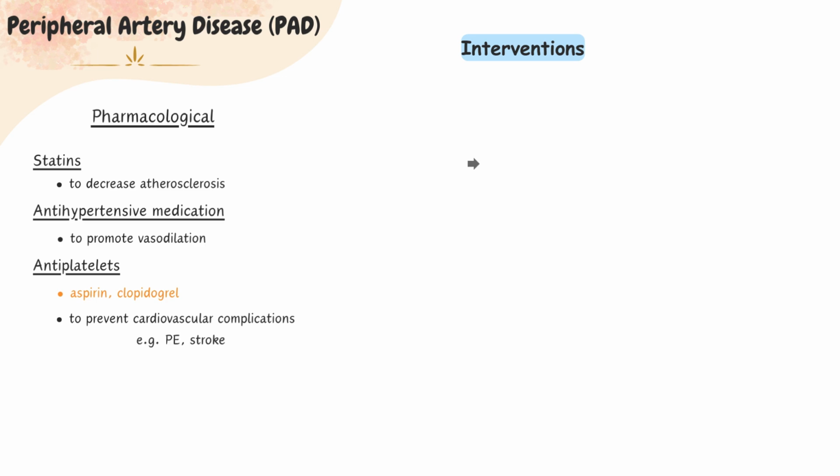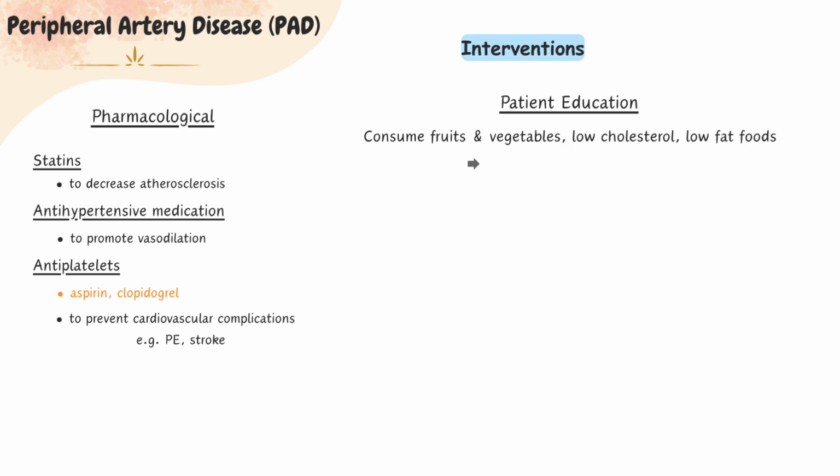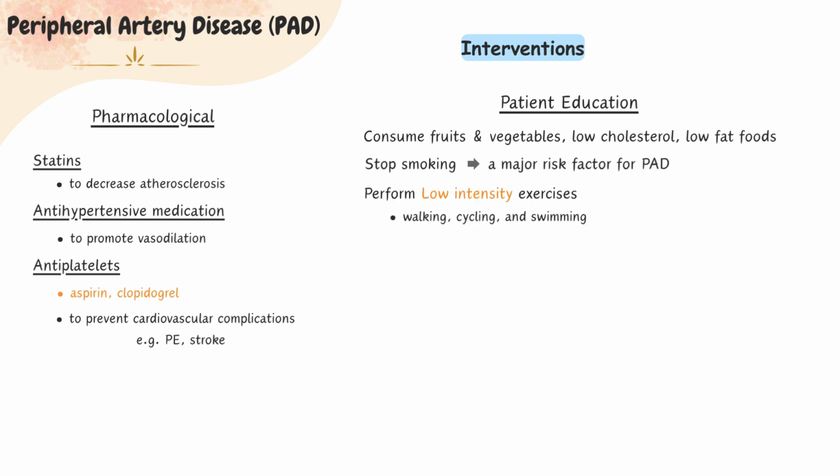Nursing interventions primarily focus on patient education. For example, diet modification to include more fruits and vegetables and consume low cholesterol, low-fat foods. Stop smoking because it causes inflammation to blood vessels, which makes smoking a major risk factor for developing and worsening PAD. Exercise regularly with low-intensity activities such as walking, cycling, and swimming. Stop if claudication develops and gradually increase the intensity.